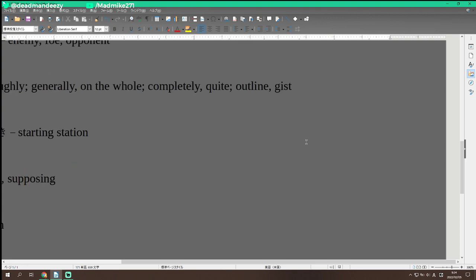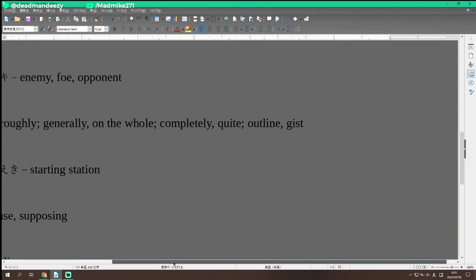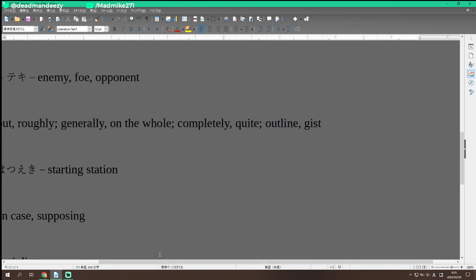A starting station is a shihatsueki. Shi on the left side for to start. Hatsu in the middle for to depart. And eki on the right for a station, specifically a train station, but could be any kind of station. Supposing, or just in case, or if, is moshimo. Moshimo.